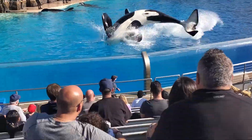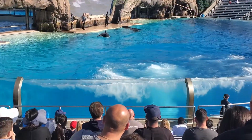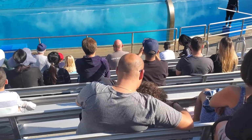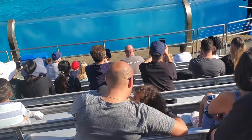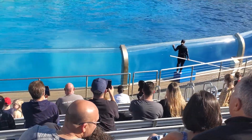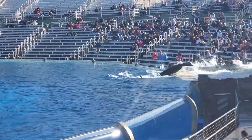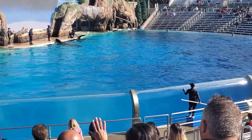Porpoising is when a killer whale travels at the surface, breaking out of the water just briefly. When surfing in a wave. Where'd he go?